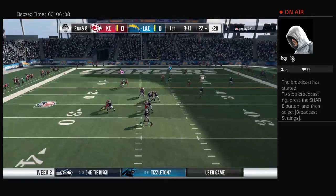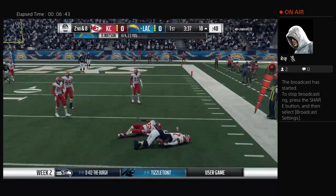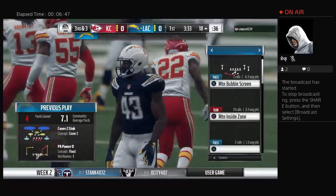To throw on second is Watson. He's just going to dump this one off to his fullback out of the backfield. A gain of 4 on the play, and they're going to have a 3rd down.